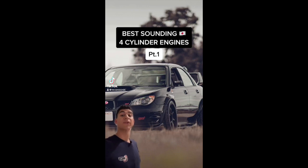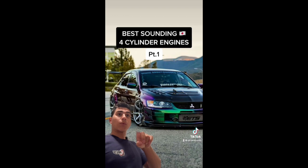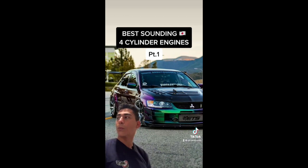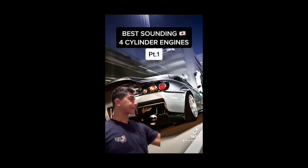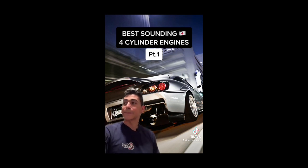Here are some of the best sounding Japanese four cylinders. 4G63. F20C. SR20DET.